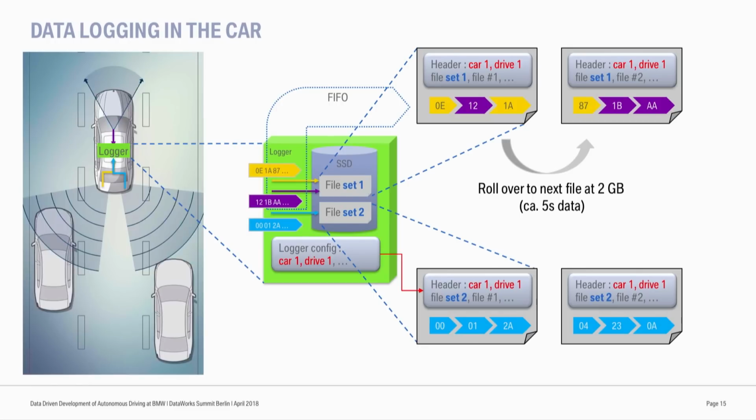The logger has a configuration that says, please attach that binary stream to something like a file set, as we name it. File set, because there are multiple of those files in the logger system on the disk later on. One file set says, okay, this one source I want to dump into this file, then the other goes into another one, for reasons that we are going to process later on. The logger also has some configuration that helps you find out later where the file was recorded, in what conditions, and whatever. And as you can see, the binary streams go in a FIFO principle down to the MDF4 files that you can see up here.